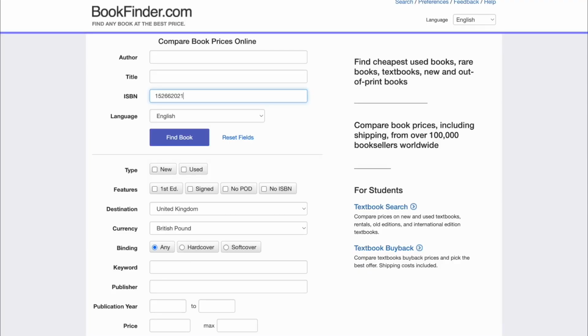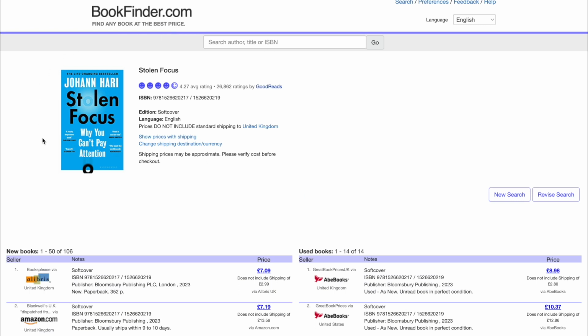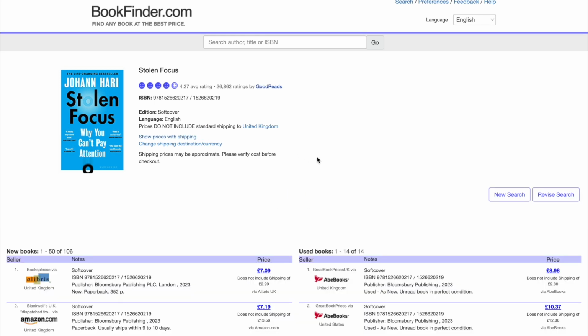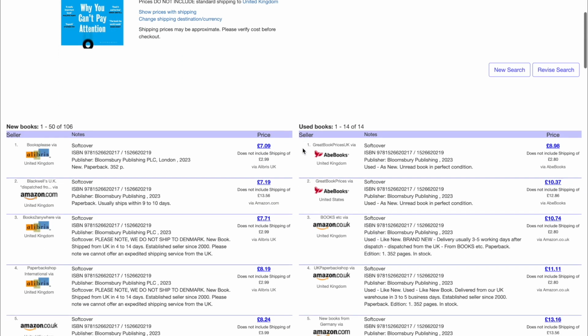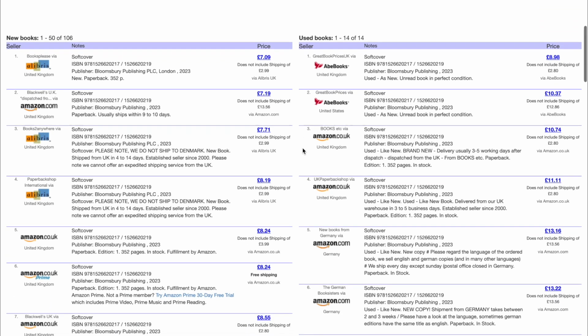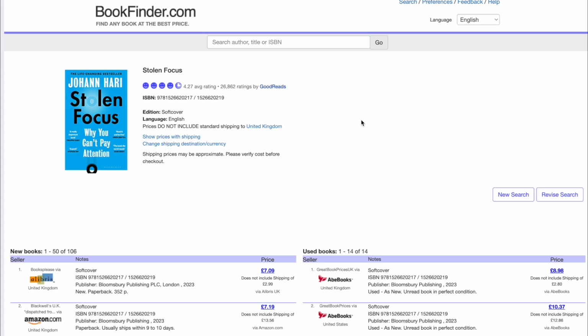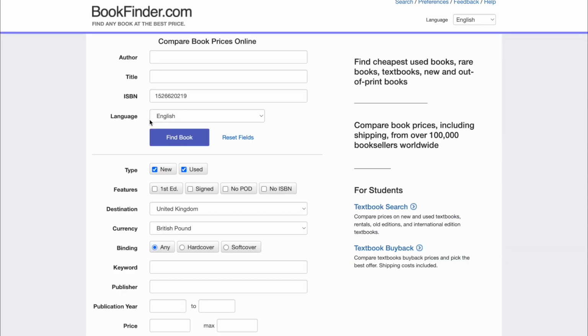Then simply click Find Book, and Bookfinder will bring up the results with the book's details at the top. One thing to pay attention to is whether or not the prices shown include shipping. Either way, there will be a link to switch you to the opposite viewing option just underneath the book details. Listings for that book will then appear below, with new books in the left-hand column and used books in the right-hand column. If you don't want to see both new and used options, you can untick one of the boxes on the search page before clicking Find Book.